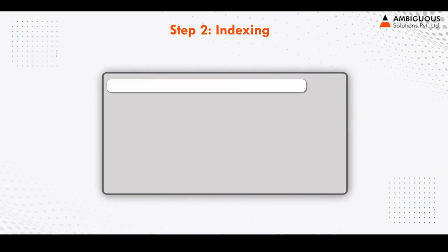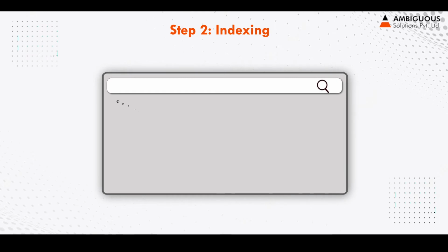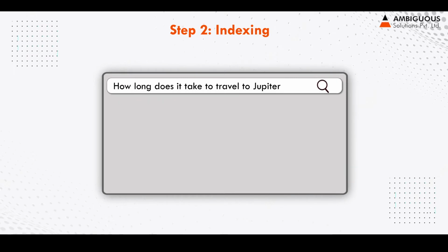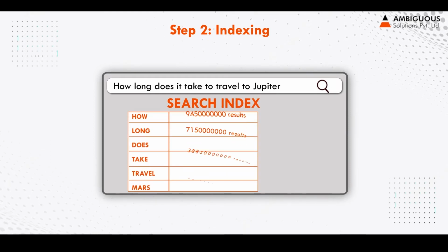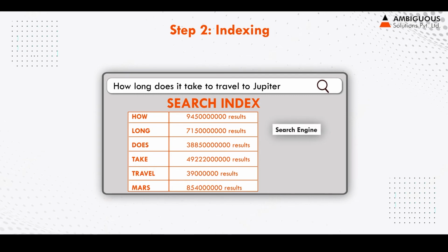Step 2. Indexing. Indexing is when a search engine decides whether or not it is going to use the content that it has crawled. If a crawled web page is deemed worthy by a search engine, it will be added to its index. This index is used at the final ranking stage.